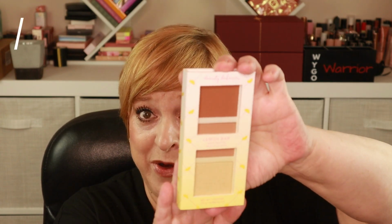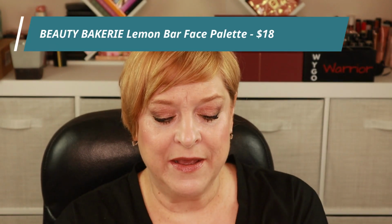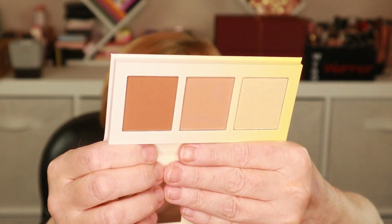Okay, I'm seeing one of the items they put in my box for me, and now it's coming back to me why I was a little extra cranky. It just so happens it's a product I already own that I received 2 years ago. And that product is this one here from BAKERIE. It is the Lemon Bar Face Palette, which comes with 2 bronzer shades and a highlighter. This is what it looks like.